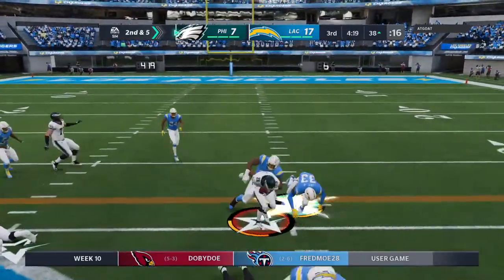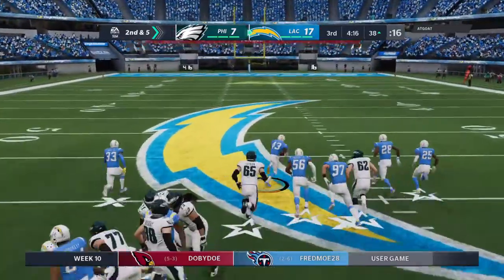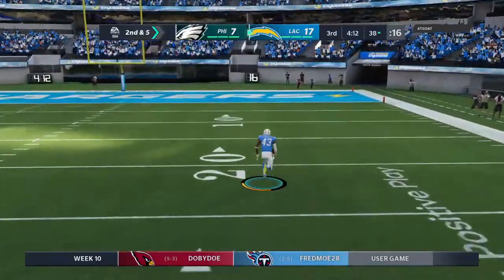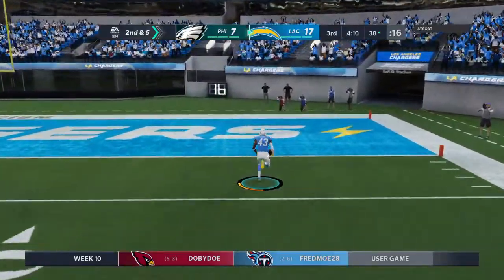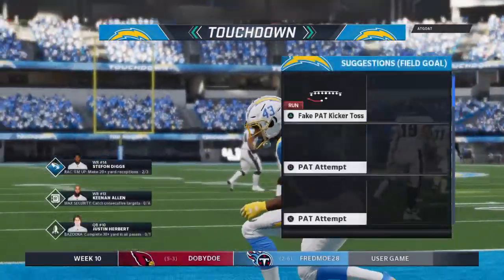And Sanders has it, broke free and picked up by the Chargers. He's at the 50, the 30, the 20, 10, and they are going to score on the fumble return. Touchdown, Allen.